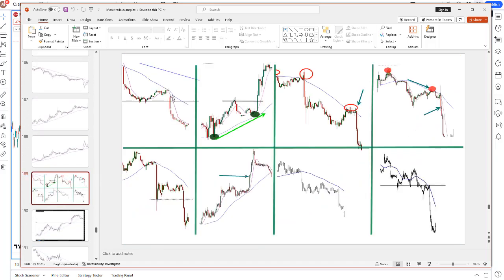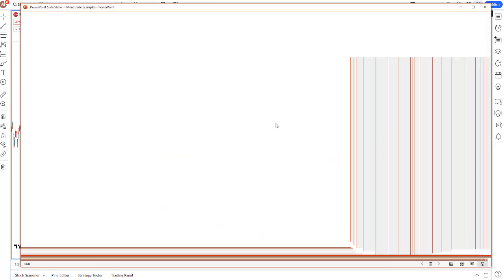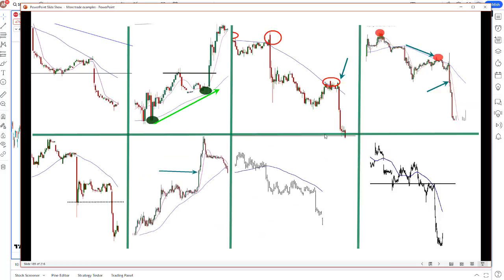Here we go, okay? So this right here is a screenshot of different types of setups. Now, these are all different types of markets. There's a stock market in there, there's a crypto market in there, there's a China market in there, and there's also some Forex and some futures markets in here. They're all different types of patterns. But the one pattern that you see is what?